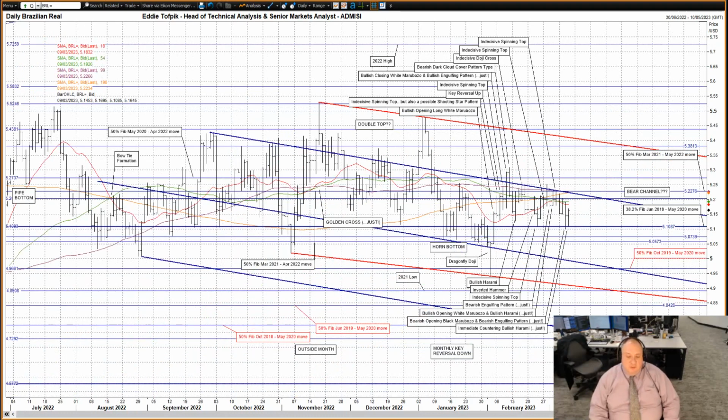US dollar against the Brazilian real. An immediate countering bullish harami yesterday to offset the previous session's combined bearish opening black marubozu and bearish engulfing pattern. The base of the action was once again on the influential combination of the 38.2% Fibonacci line of the June 2019 to May 2020 move at 510.87, and a session which fits in with my previous narrative.